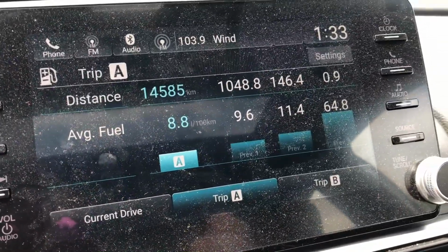I've been getting around 9 liters per 100 kilometers since owning the car, and that's really only about 20% better than the F-150 I had before this Accord. On its own, this wouldn't bother me a whole lot, but when it's coupled with my next point, it becomes a much bigger deal. The size of the fuel tank.